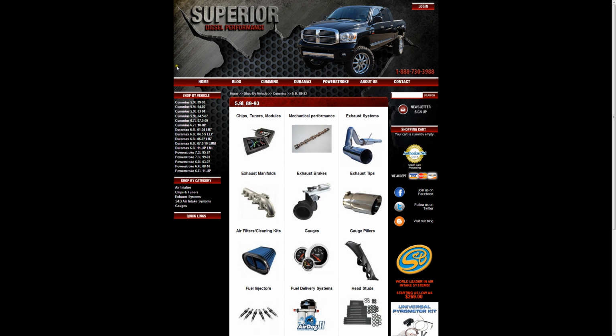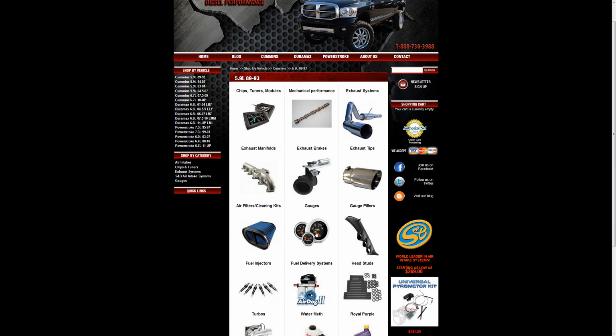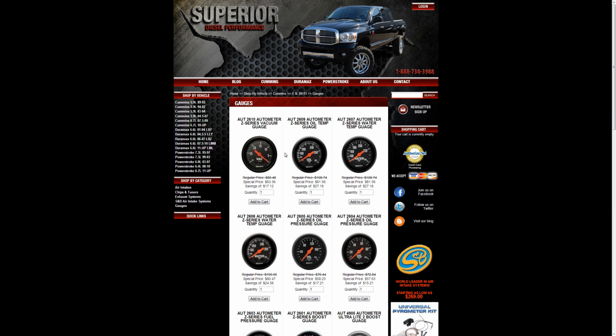Here is Superior Diesel Performance. They're a truck parts company out of Idaho. We made all the design, and this is running on our shopping cart. Our shopping cart, by the way, is called CobraCart. Cobra as in the snake, CobraCart. It's an alliteration. We think it's cute. Anyway, that's the name of it. You can see this one has a thumbnail version of the products, and you can just slip on through here. If you want to look at some gauges, you can do that.